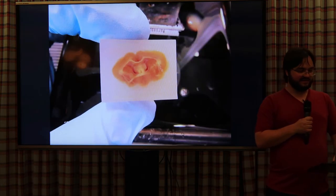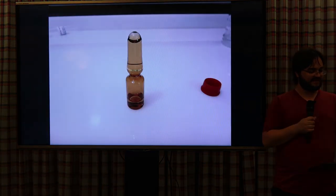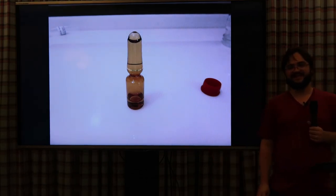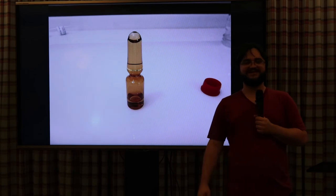Kind of close up, these are some of the rabbit and pig brains that we did. I just find these fascinating. This is a vial of osmium tetroxide, which is nasty stuff. But yeah, whatever questions you have.